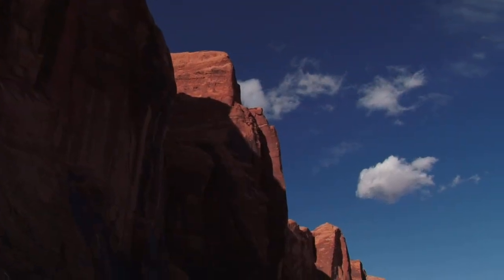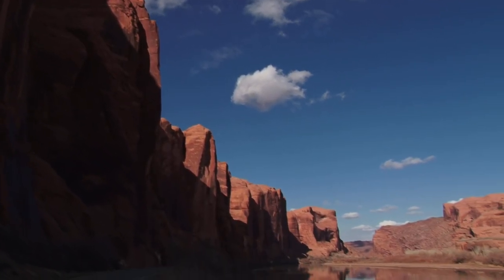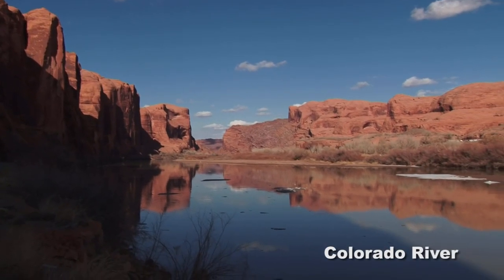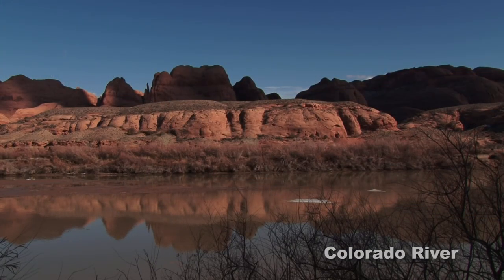We again meet the Colorado River at the base of Poison Spider Mesa. The 1,450-mile-long waterway winds through 7 U.S. and 2 Mexican states before emptying into the Gulf of California.